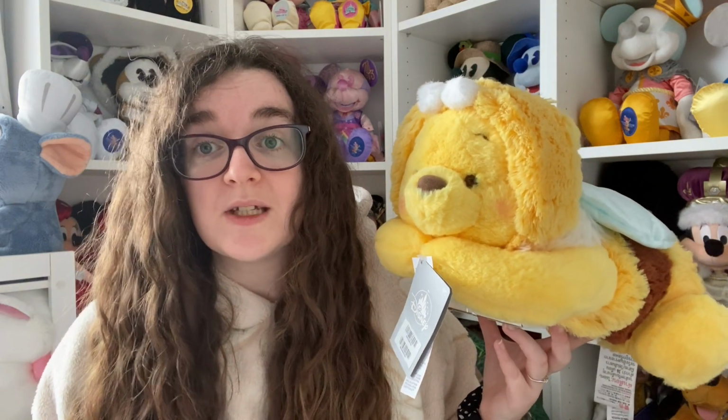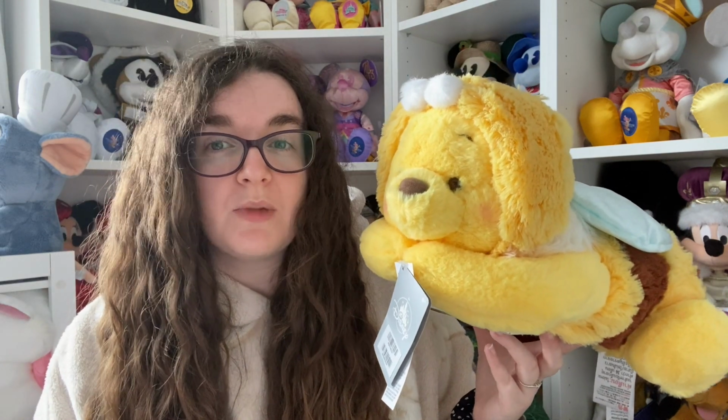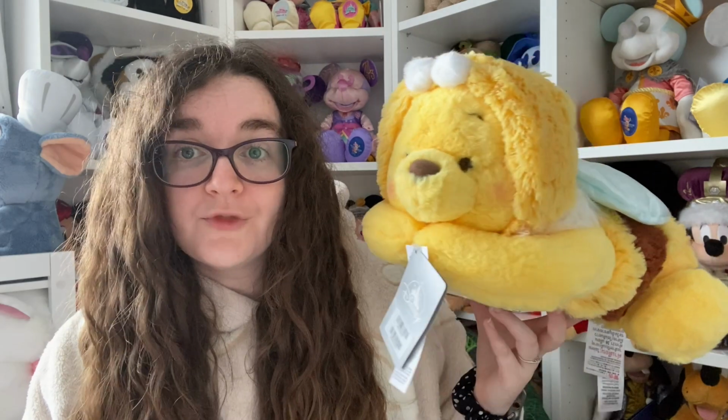I mentioned this in my Winnie the Pooh show plush review, and if you didn't see that, I'll leave a card up above. So there is a piglet that I assume would be slightly smaller to go with the Pooh size wise, but I've got the tissue box cover.